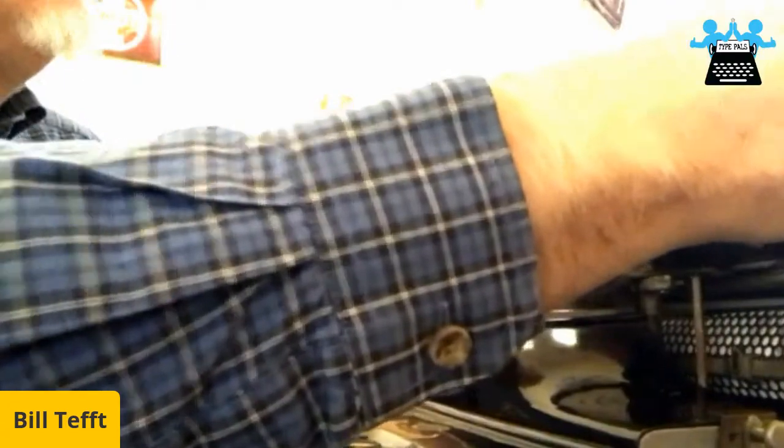You had to load it in from the front. The impression strip back then. And then the paper curled inside a little basket. See the paper curling up in the little basket there? Oh, yeah. Okay. Let me straighten the paper up.